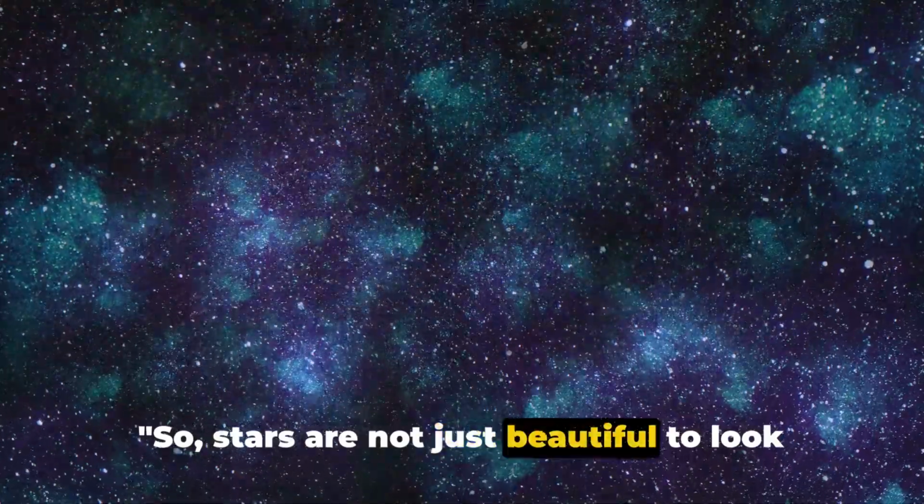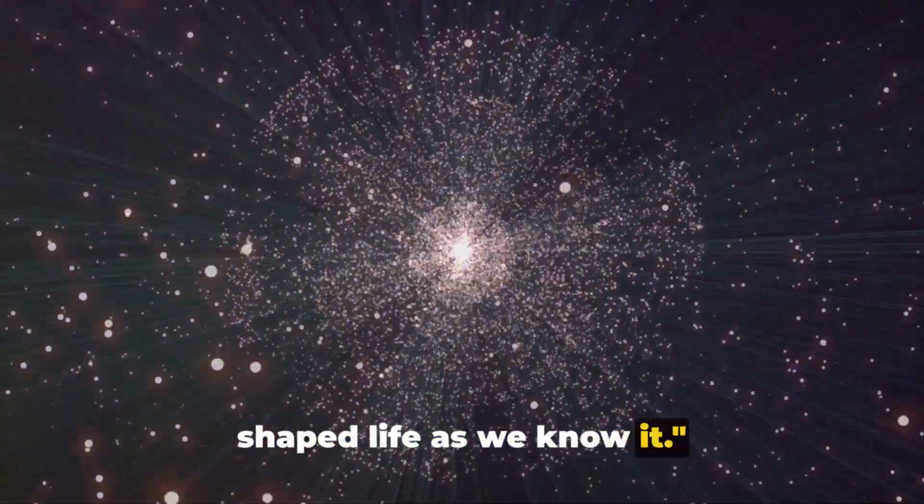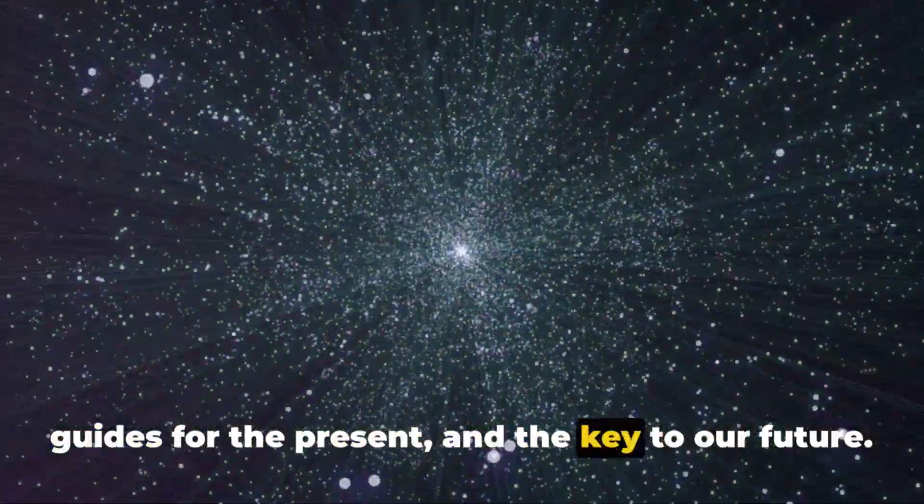So stars are not just beautiful to look at, they are powerful forces that have shaped life as we know it. They are reminders of our past, our guides for the present, and the key to our future.